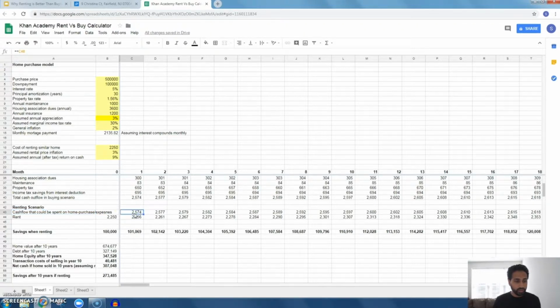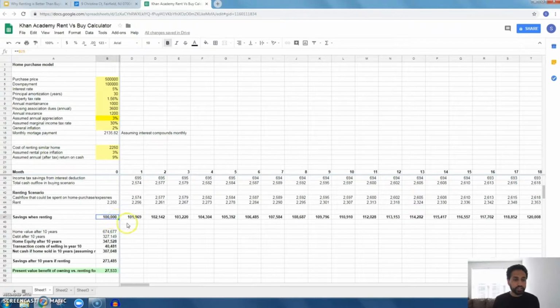So this is the total here. This is the total of all the money that you'd be spending per month on your home when you're in an owning situation. Here's the rent number, right? $2,250 is what we're starting with today, and it grows over time. Savings when renting, $100,000 right now.